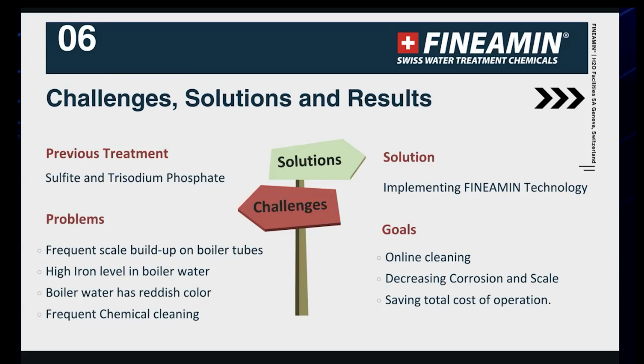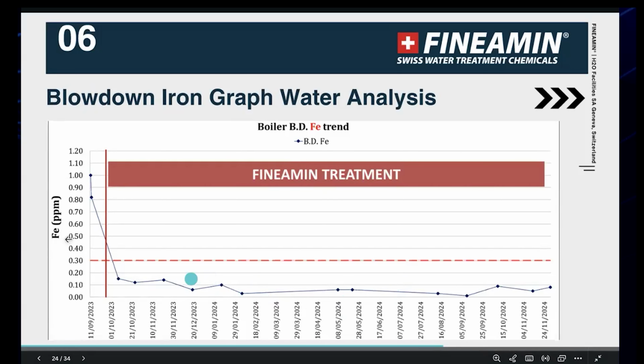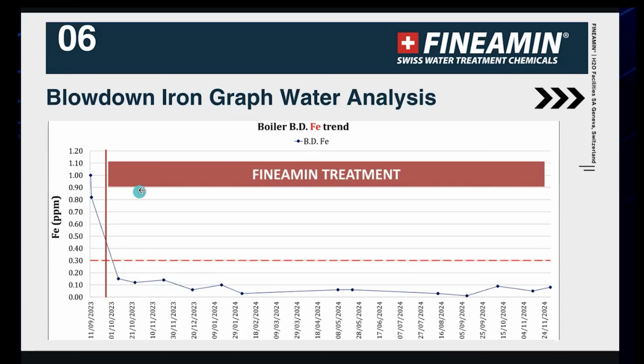When we started Fineamin, they could feel the online cleaning because they quit the frequent chemical cleaning they used to do when they shifted to Fineamin. Also, the corrosion rate and the scale almost decreased, and you can see this through the iron residual measured from the blowdown graph. This was significant. Can you see the change in the iron level? It's decreased. Actually, these results are for 1 year.